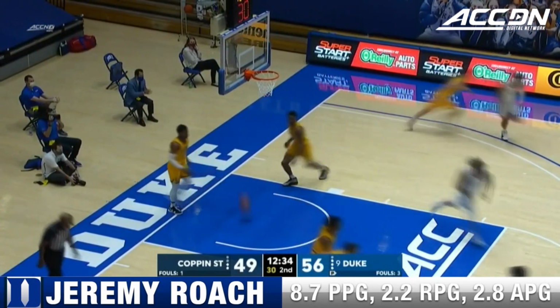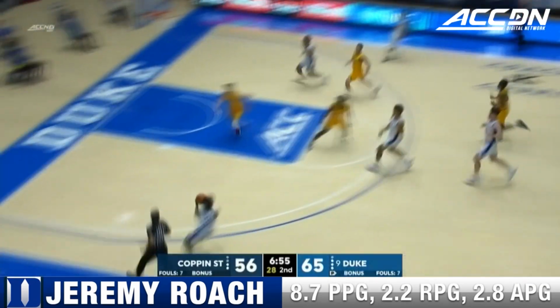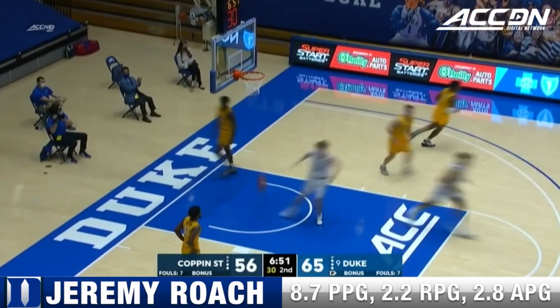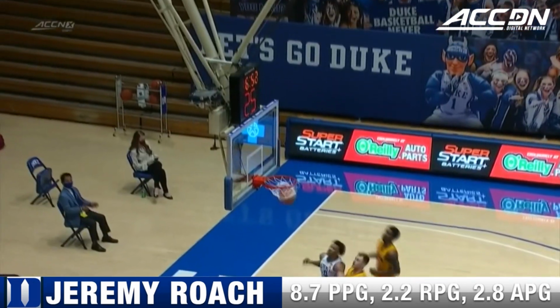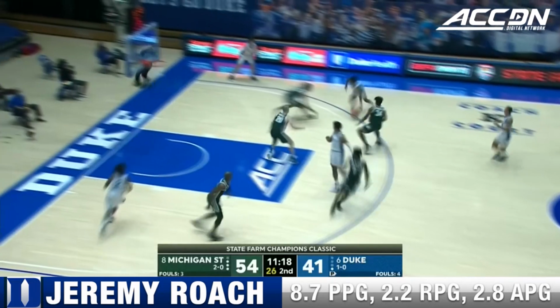Stewart! Good look at corner three that time for Cardacy. Instead, Johnson now. Roach, equally good look from the wing, and he hits it. 6-point turnaround there. When Coppin State needs a play, who do they go to? Anthony Tart. Up, had just 3 seconds out of the timeout.